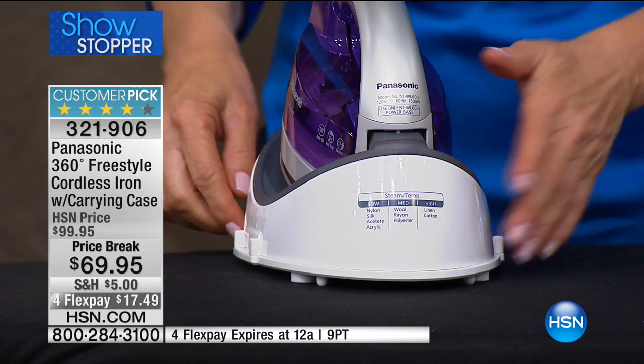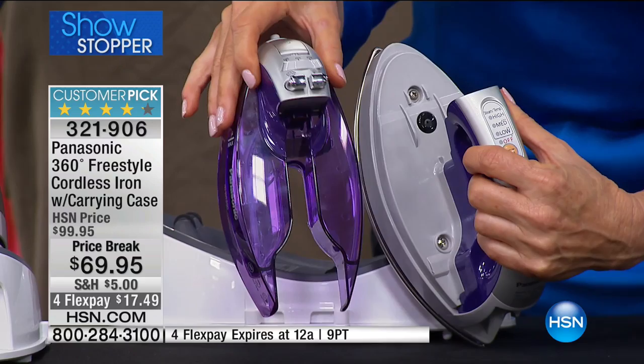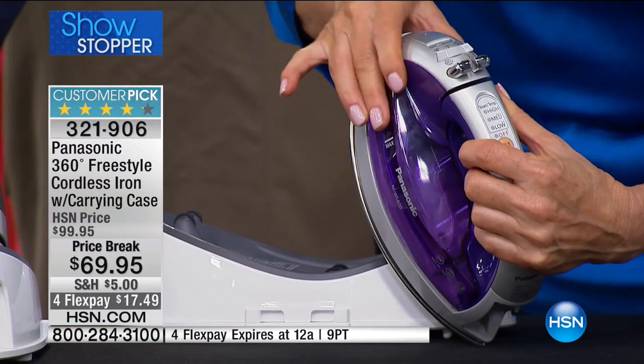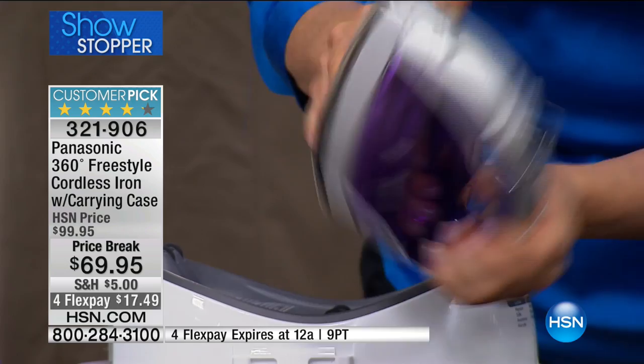Now also, let's show you, this is terrific because it has a removable water tank. So what that means to me, when I'm at home and I'm steaming my top sheet, I can put this right under any regular sink to refill that, and then I pop it back on and it makes it easy. Here's your settings, low, medium, high. You get steam, water, and then you can use no steam, medium steam, high steam, whatever works for you. And then we're talking about a stainless steel sole plate here.